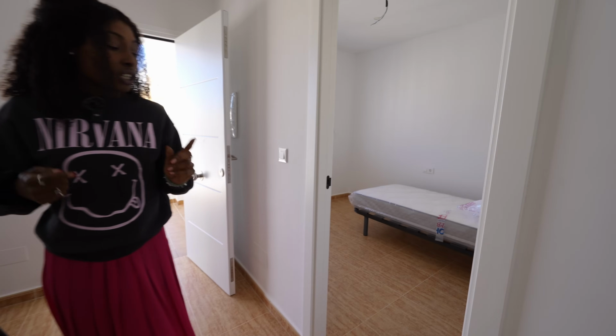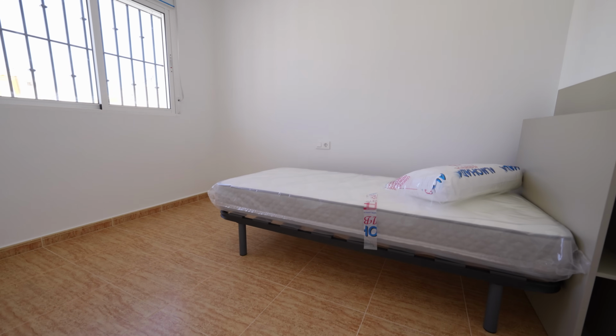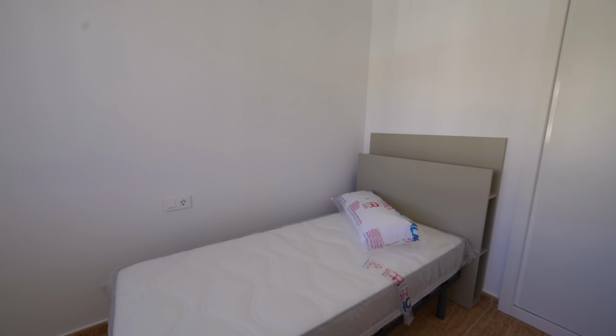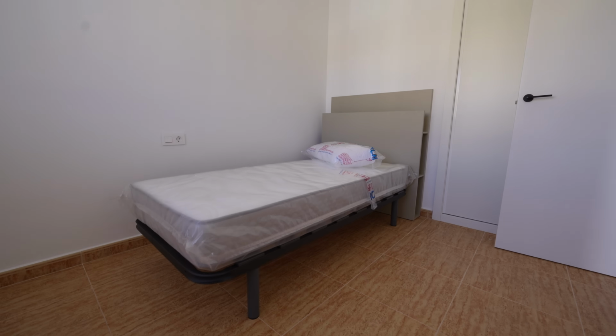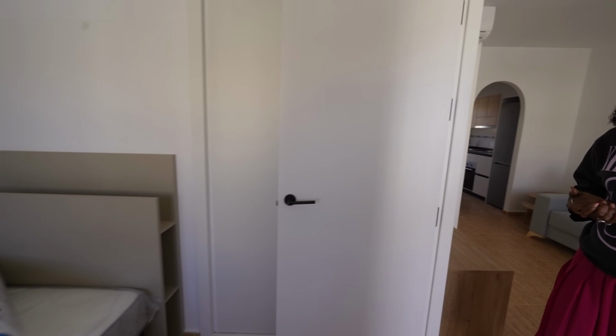To the left, you also have an additional space that is the first bedroom. This bedroom is 10 square metres. On one side, you have a large window, and on the other, you also have wardrobes. This would be a great space if you're wanting to use it as an office.